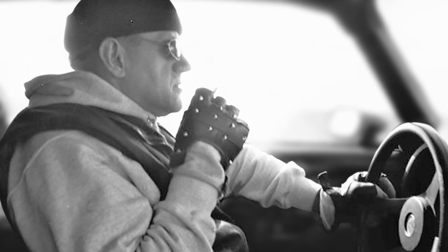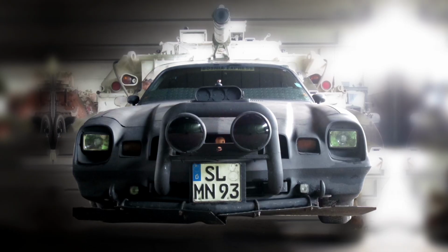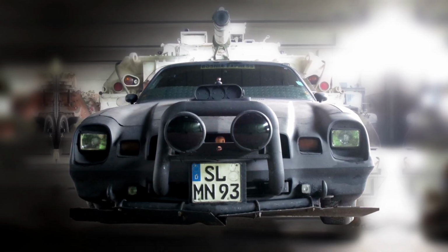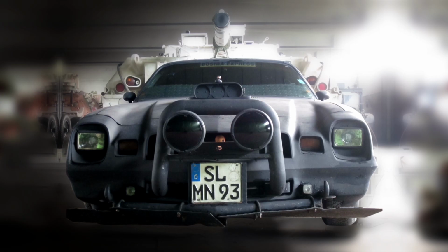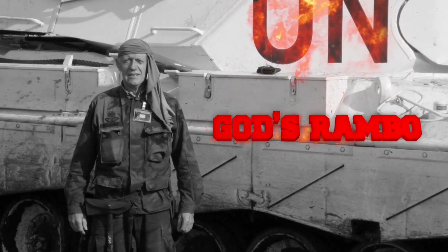Finally, the car was fitted with night vision, run-flat tyres, and a special stealth paint that made it undetectable by radar. The only thing the car didn't have was guns. In fact, Meyer famously never carried one in Bosnia, which earned him his nickname, Gottes Rambo.